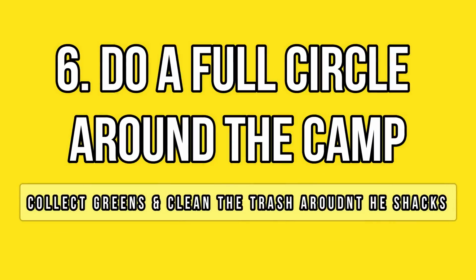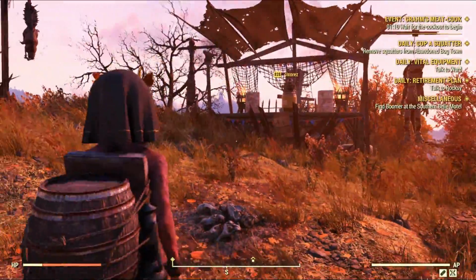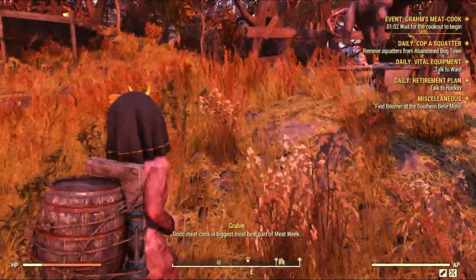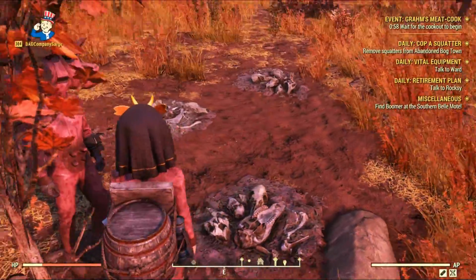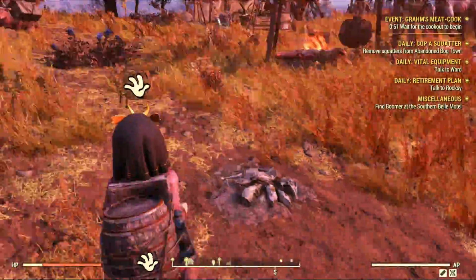Well, what about the other midweek tasks? My little trick here is to do a full circle around the shacks, to clean the trash spots and to collect the greens as well. You can get at least a dozen of them in your first run, and it all counts towards progression.